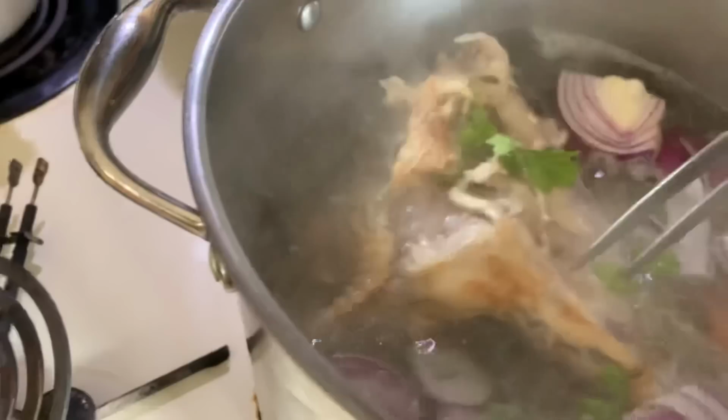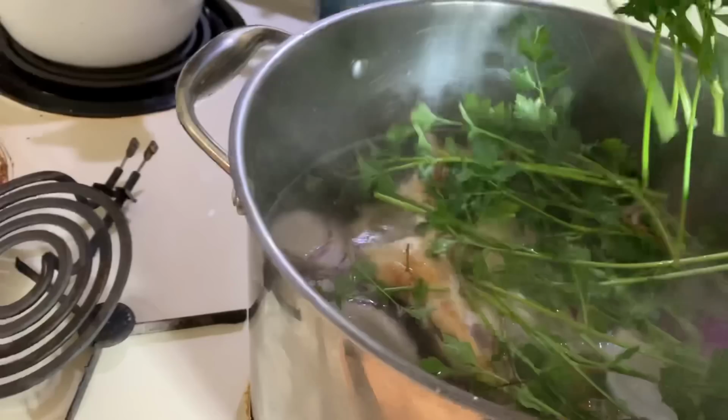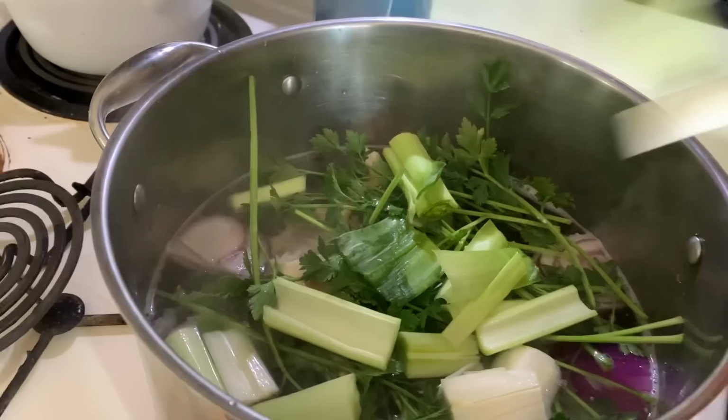This is vegetable cutting celery from my garden. Tastes just like celery, but it's kind of like an herb. Just throw that in there. It's just a stick. And then some leeks from the garden. They make really good soup.